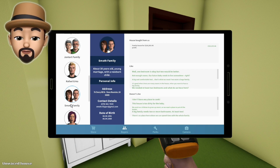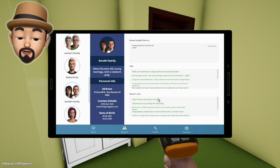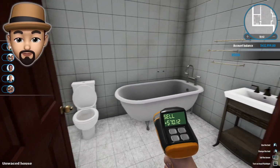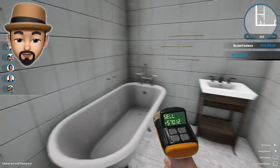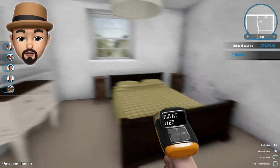Let's talk to the Smoth family who say, 30 years old, young marriage with a newborn child, perfect. No place to cook. Too dirty. That's okay. One bedroom is okay. Two would be better. Not enough rooms. Our baby needs to live somewhere. What? What are you talking about? This is one bedroom here. Got a bathroom here. That's weird. What is this that's on the wall here? Oh, I feel like it's something I could sell. I guess not. But there's plenty of bedrooms. Like, what are you talking about?